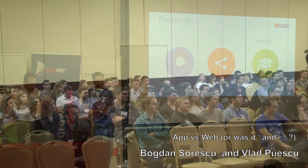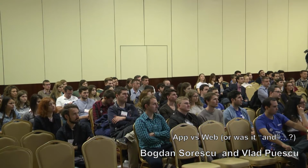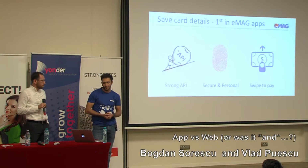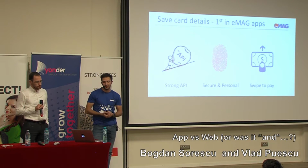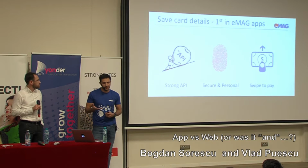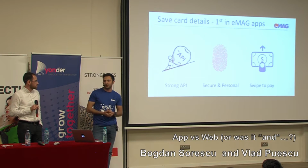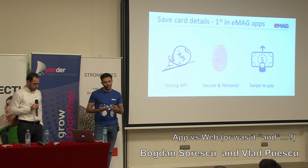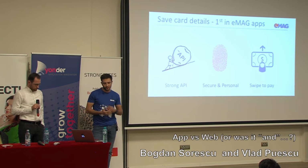I'm going to explain this just by giving you an example. Last year in Emag Apps, we implemented saved card details. It was first implemented in the application. The reason behind it was that first, the API of the application was a stronger API than the website, and it allowed for an easier integration with the payments processing company.